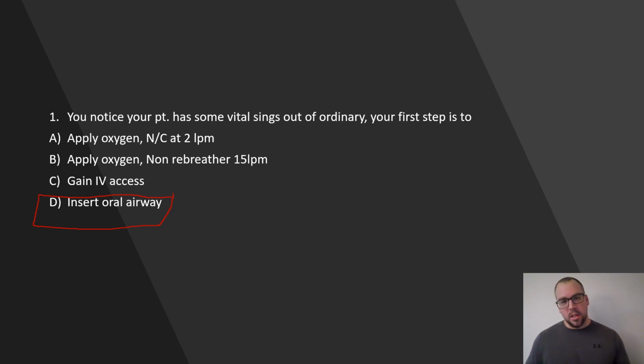All of the things that your teachers tell you about prioritization, that all comes from basic life support standards. Almost everything about prioritization comes from basic life support standards. So they will tell you how to manage an airway. They will tell you how to manage an emergency. It's long, it's full of information, but that's where they get this actual information to tell you what to do.